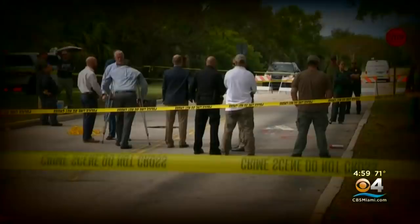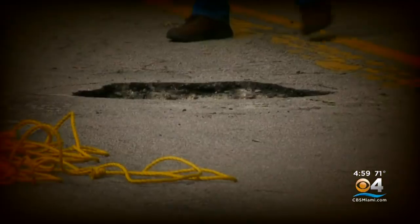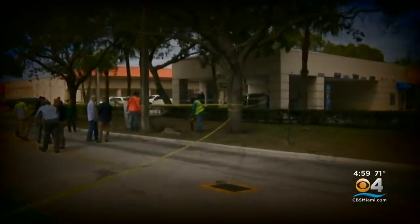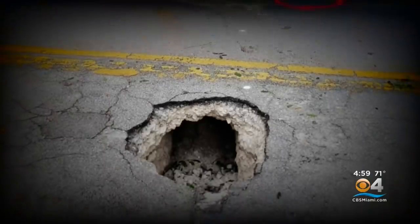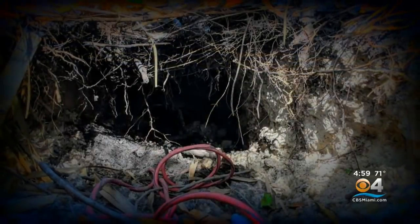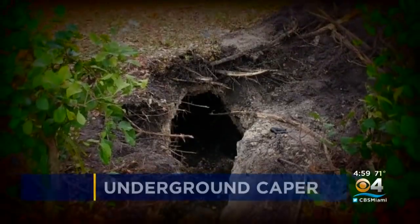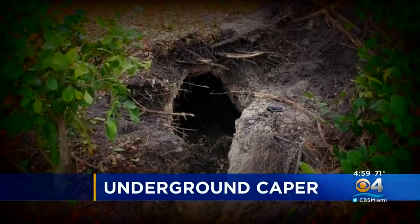Right now at 5, an attempted bank burglary we haven't seen before. We traced the hole from the wood line approximately 50 yards until it hits the bank. What looks like a sinkhole is actually an elaborate tunnel. They could have been here a week ago, last night. Tonight, how investigators unraveled an underground caper.